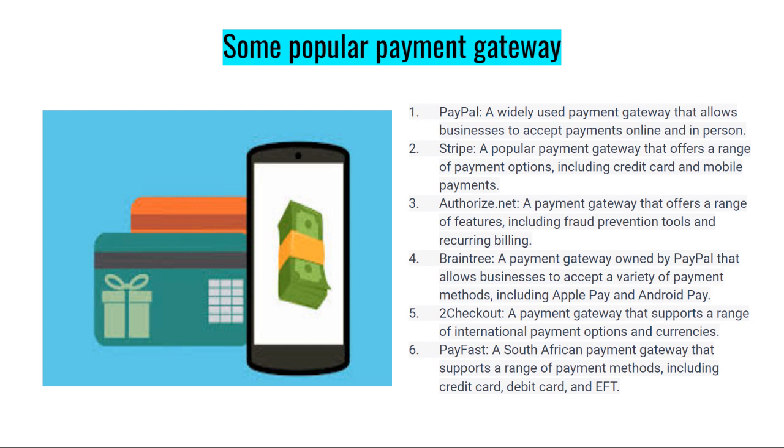4. Braintree, a payment gateway owned by PayPal that allows businesses to accept a variety of payment methods, including Apple Pay and Android Pay. 5. 2Checkout, a payment gateway that supports a range of international payment options and currencies. 6. PayFast, a South African payment gateway that supports a range of payment methods, including credit card, debit card, and EFT.